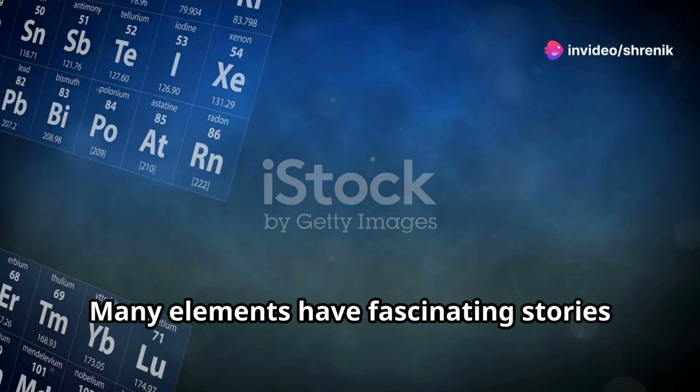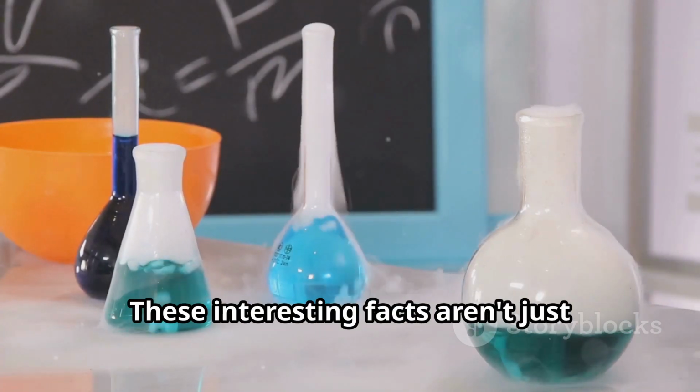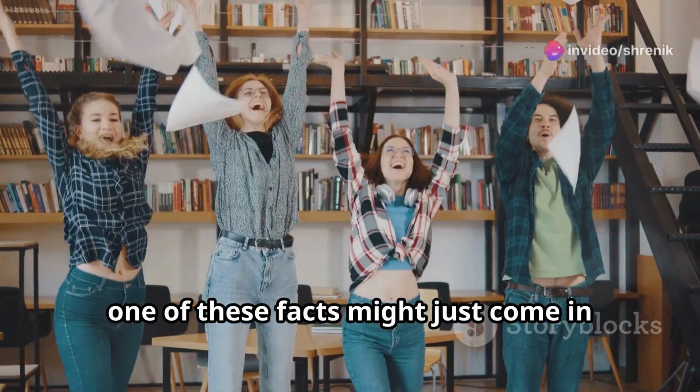Many elements have fascinating stories behind their names and discoveries. These interesting facts aren't just trivia. They help you remember the elements and their properties, and who knows, one of these facts might just come in handy during your next exam.